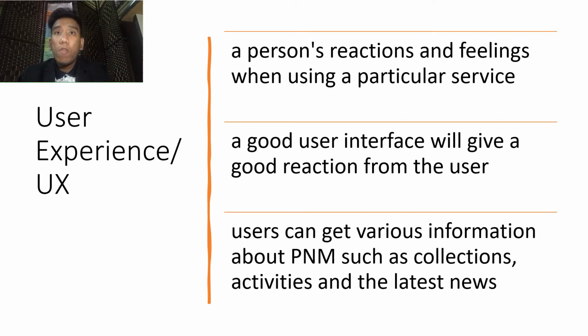Users of the National Library of Malaysia website are general, including students and researchers. PNM always ensures that all groups can access their website. Through the website, users can get various information about PNM such as collections, activities, and the latest news. Users can also use various online services provided by PNM such as OPEC. There are also special features available for users who suffer from myopia. Users can also go through other government websites from the PNM website.